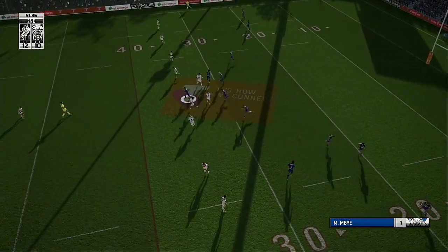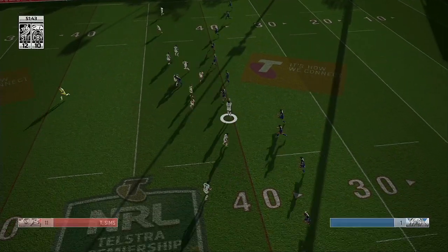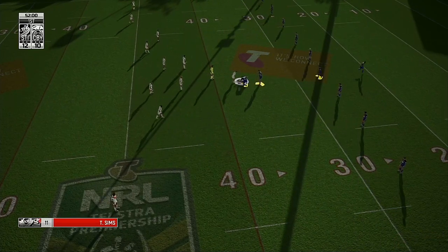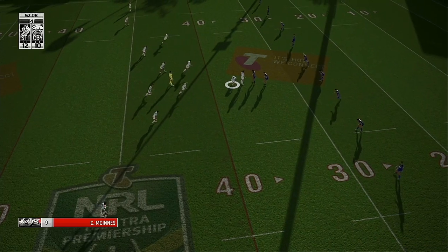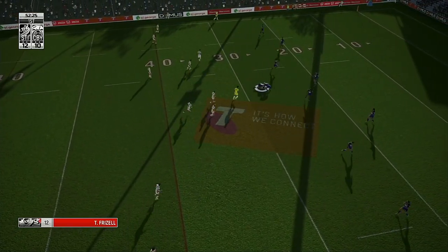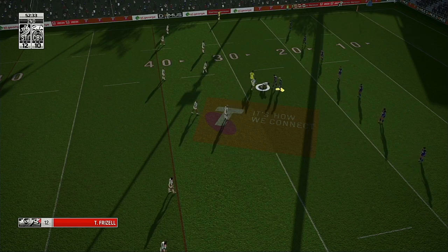Elliott. That ball has been taken. Taken one to ground, release, but not before he's had a good run. Carrying defenders with him. He's held there. 2.